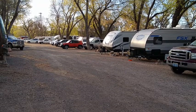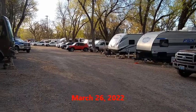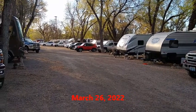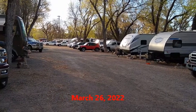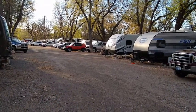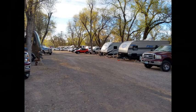Today is March 26, 2022, and we're at the Girl Camper Doggy Daze in Clear Lake, California. All these campers are girl campers. Let's see a couple of RV tours.